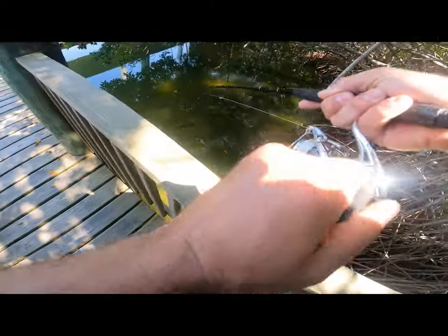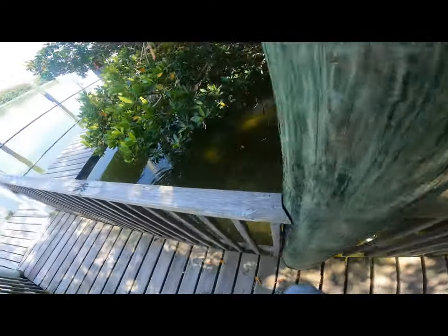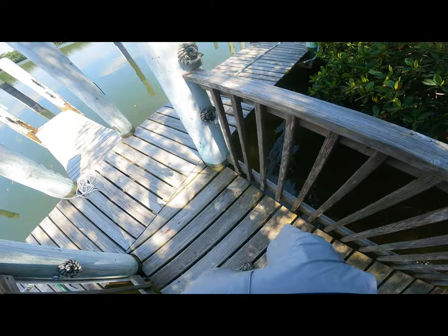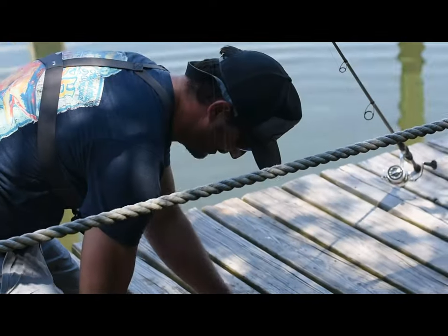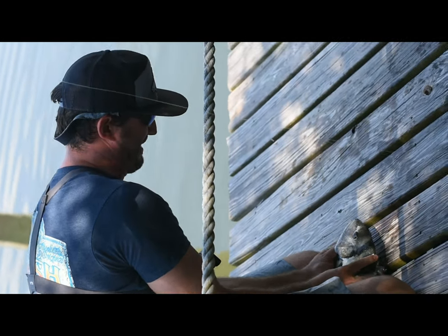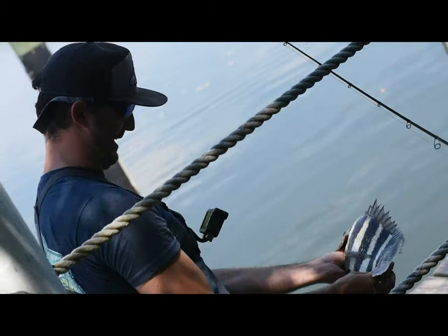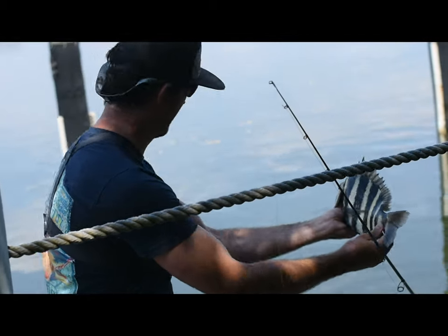Got him. Yeah, that's a good one there. I'm definitely going down to the dock to land him. Oh, that's a good one there. Please stay on. Please stay on. Oh yeah, we got him. Oh god, these things are sharp everywhere, but I got him now. Fingers through the gills, he ain't going nowhere. How is that for a sheepshead? Whew, that's a good one.